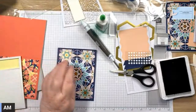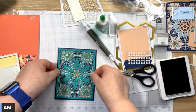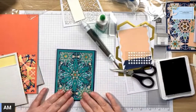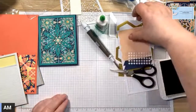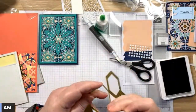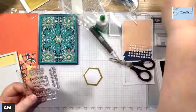Okay, let's just put this on. There we go. Right, now there goes the stamp. Oops. One of these hexagons. This one we're going to do. Thanks.